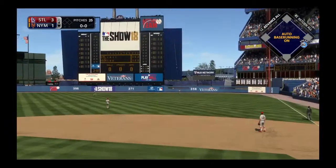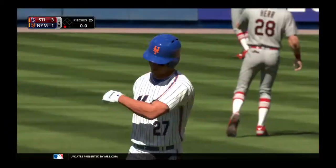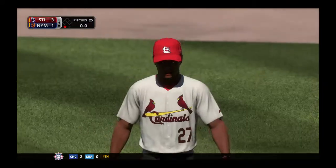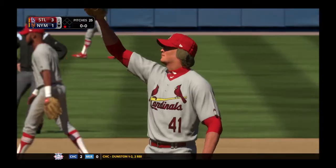Skied into straightaway right. Ford is right there, and it's a very quick out number 1. This guy's not wasting any time, right? Gets a first pitch fastball, and he flies out deep on the first pitch of the inning.